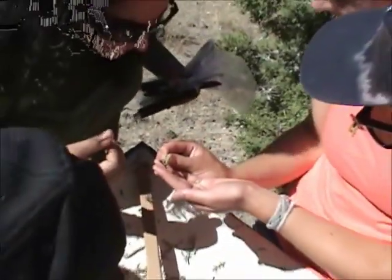So, how many pairs do you see? Oh, wow. Yeah, the anal pair, and then four more. One, two, three, four. Yeah. Four. So, noctuid versus geometrid. Okay. Yeah. And now what is this?